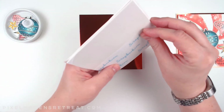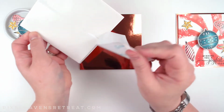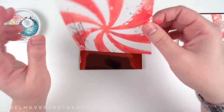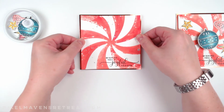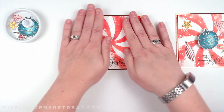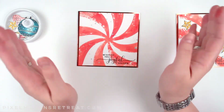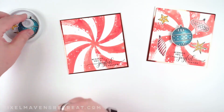And I just used some scrap pieces that I had left over from some 8.5 by 11 sheets. I could just pop all of those on here. And I have a little piece left over on the corner here. There we go. And then I can stick this guy on. So you have to remember, if you're going to use an adhesive sheet like that, once it's stuck, it is stuck forever. You are never moving it. It's never coming off.